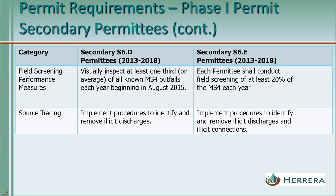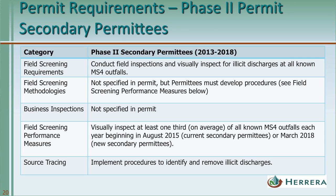And there's the second slide of that one. And then for Phase 2 secondary permittees, this is pretty similar to the S6D requirements, and for new permittees, they just have a little bit longer, until March 2018, to implement the field screening requirements.